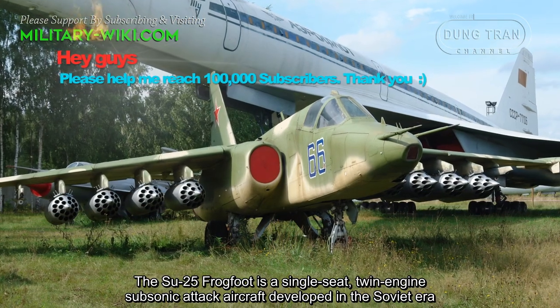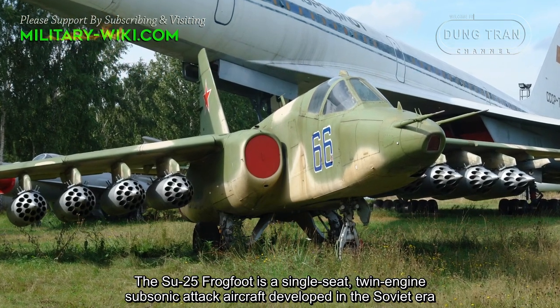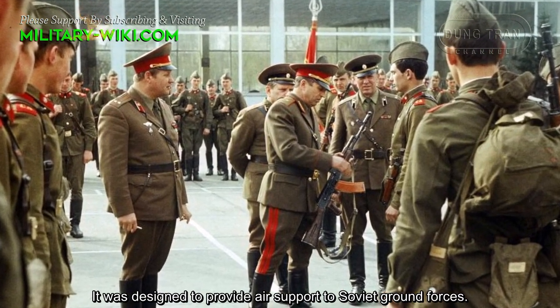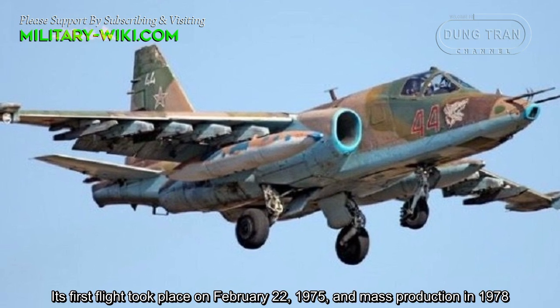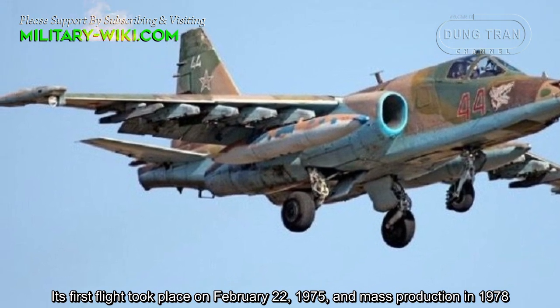The Su-25 Frogfoot is a single-seat twin-engine subsonic attack aircraft developed in the Soviet era. It was designed to provide air support to Soviet ground forces. Its first flight took place on February 22, 1975, and mass production began in 1978.